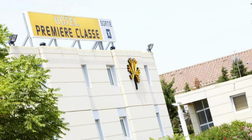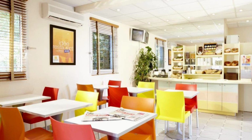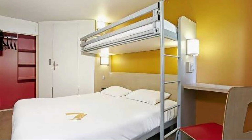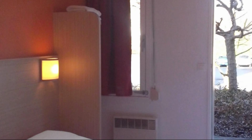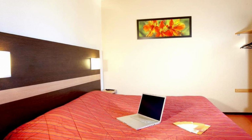Next we discuss the amenities of this hotel. As you can see on the screen, in this hotel 10 types of room are available on agoda.com. You can book online and enjoy it. The location of the hotel is good and guests can fully enjoy the beautiful surroundings. Check-in time in this hotel is 2 p.m. and check-out time of this hotel is 12 p.m.